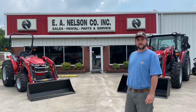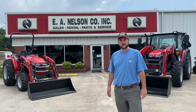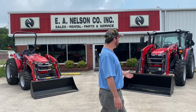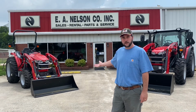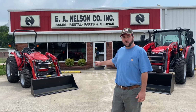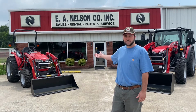We've got Massey Ferguson tractors in stock from all sizes, ranging from 24 horsepower all the way to 75 horsepower. Right here I've got a 36 horsepower turbo tractor. It's got the front loader, four-wheel drive, 3-point hitch, premium controls and options.